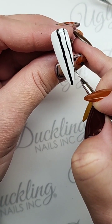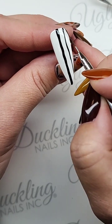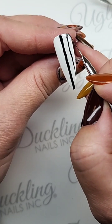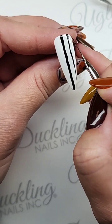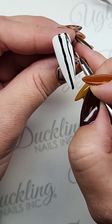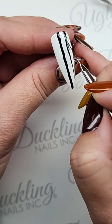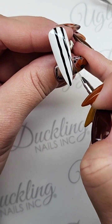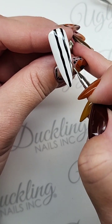Okay, so we're just going to continue on with laying these black lines down, leaving roughly a similar space between the black lines, so roughly the same thickness of white between each black line. You can make your lines as thick or as thin as you want. Just try and keep them spaced evenly.